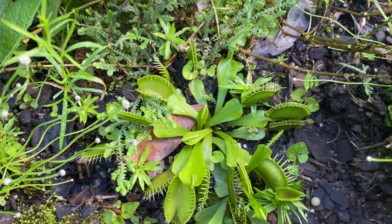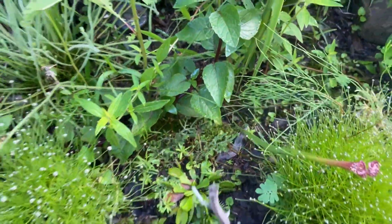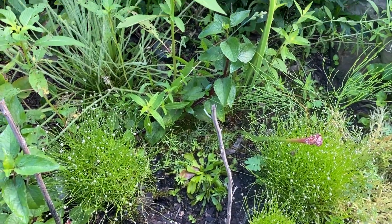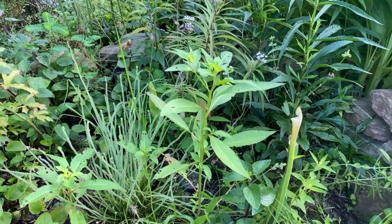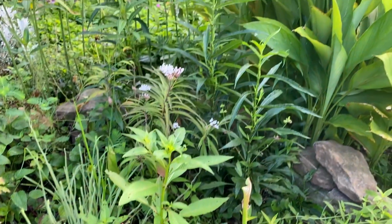But this is just the kind of area that when I was a kid, I could have spent hours just crouched over it, just watching things happen. And I wish I had more time to just spy out everything that's going on here, because this is just a hive of activity.